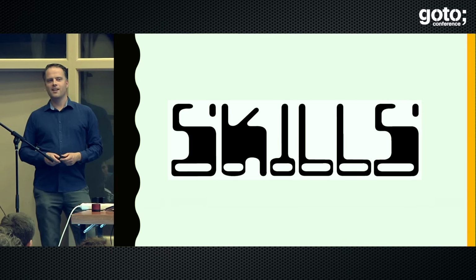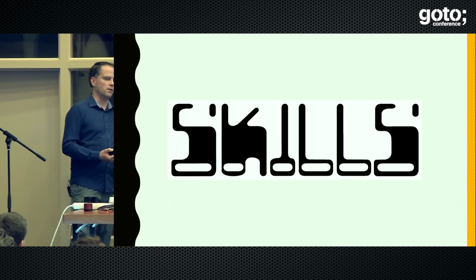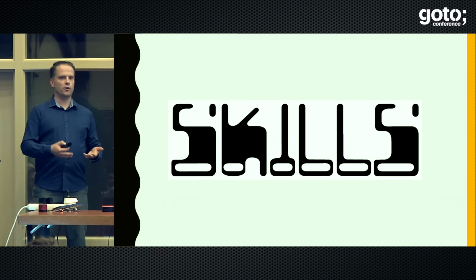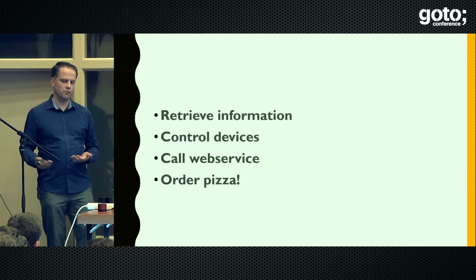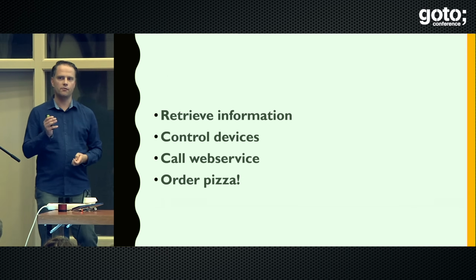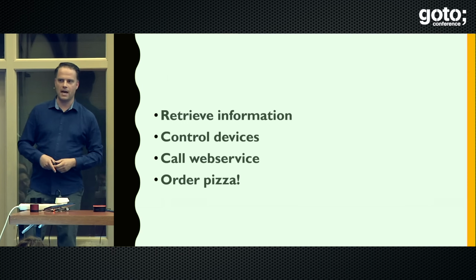There is another way to add extra functionality to your Alexa environment, and that's through skills. Skills are basically like apps for your smartphone, but for the voice recognition service. With skills, you can do almost anything. You can retrieve information, control devices, order pizza, anything. And there is a store for those skills, just like the App Store.